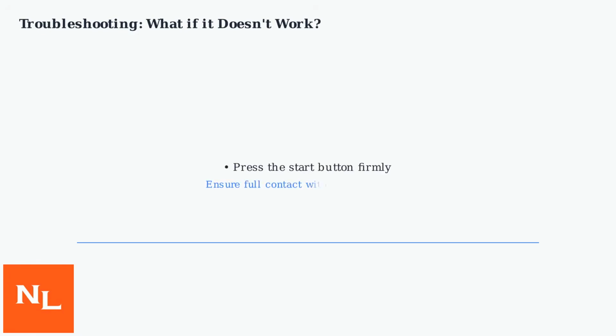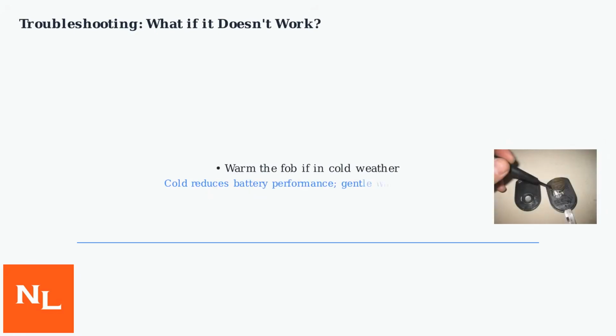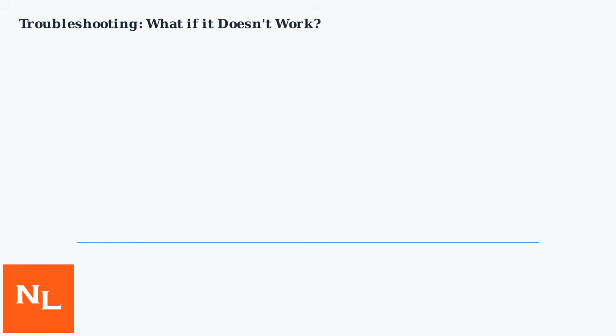Make sure you're pressing the Start button firmly. Sometimes a light touch isn't enough for the sensor to detect the fob. If you're in cold weather, the battery performance can be reduced. Try warming the fob slightly in your hands or pocket.